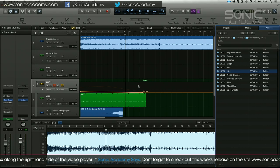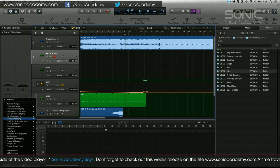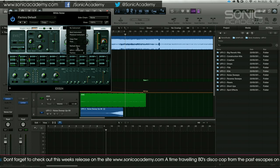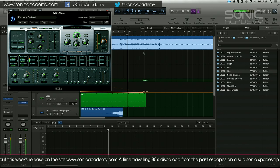We've also got kits, and I'll call up a kit. Let me just see. So there's a Bitwig kit, a drum rack, and an EXS24 kit, and it's just lovely little noises. So you can have your track going and just have these guys.